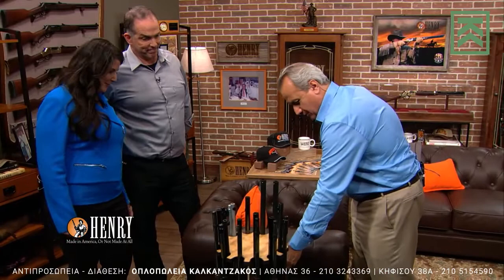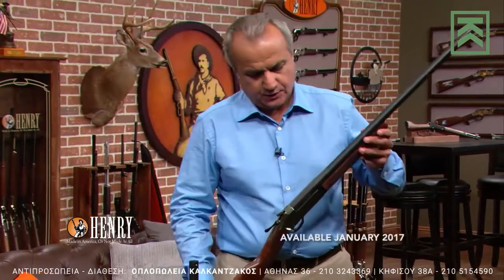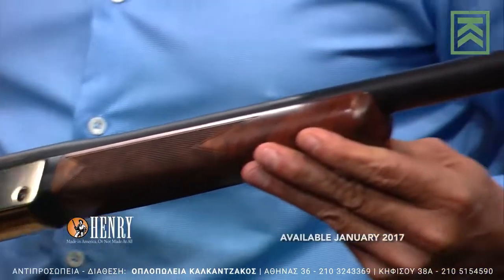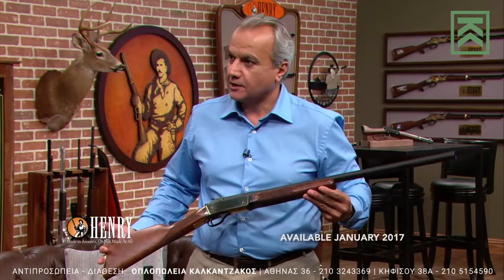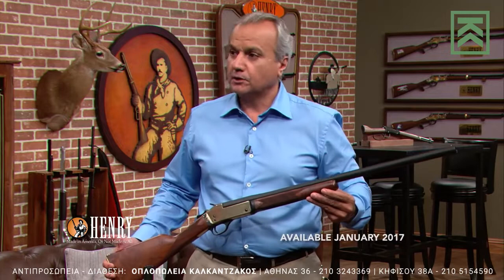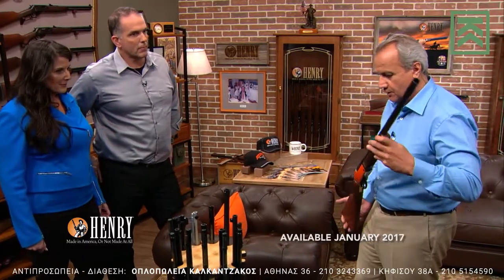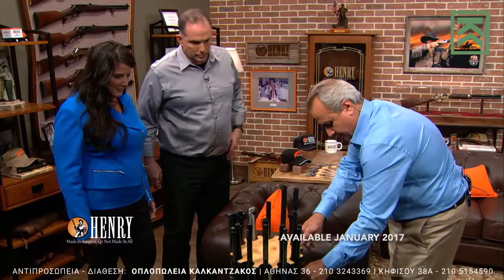Also in shotguns, we have a single shot in both a brass and steel receiver. Again, harkens back to the 1880s, and it's available in 12 gauge, 20 gauge, and 410 gauge. And a sister companion piece.